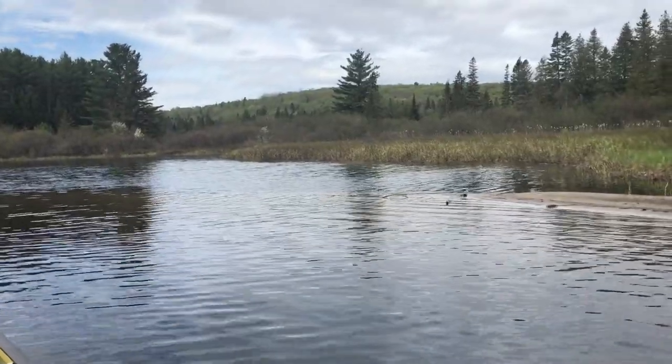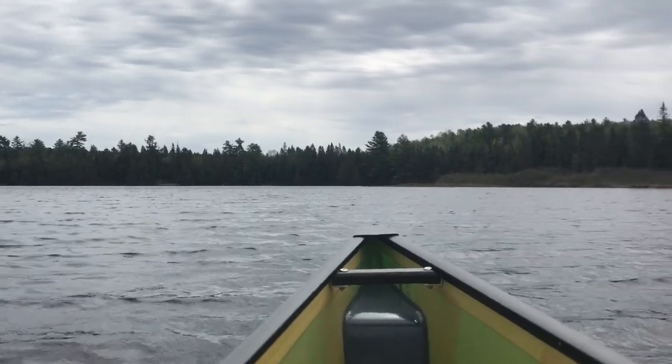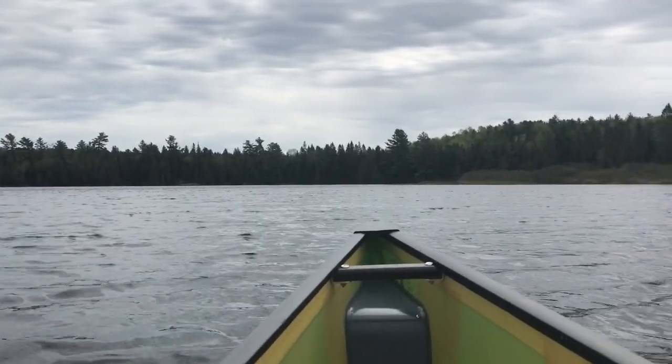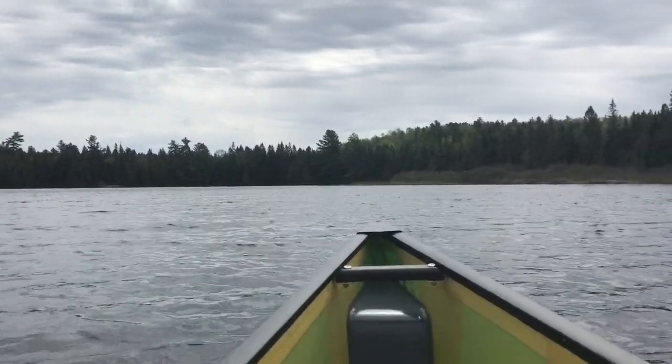Oh, the bugs are back. Let's stop paddling. Those bugs didn't stand a chance. As I got out into the open water, the wind just started whipping.